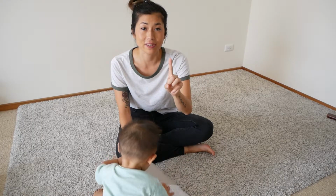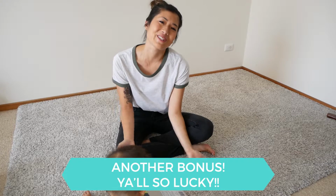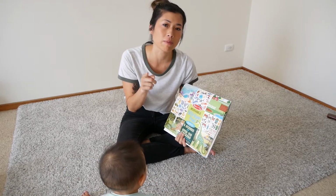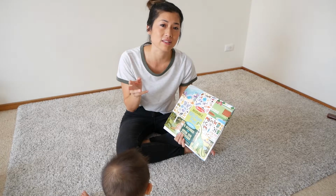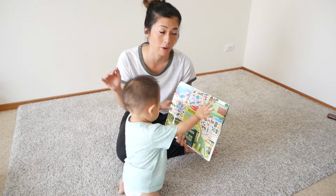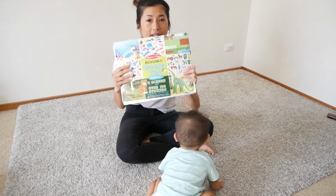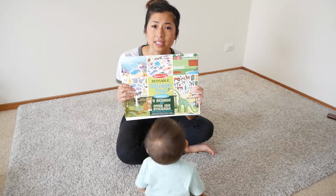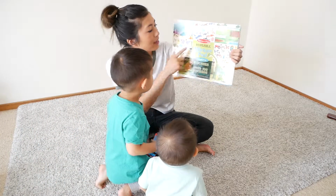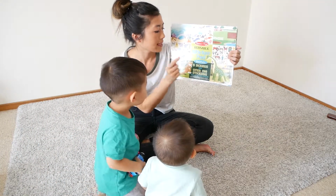This is another bonus, guys, because I'm just generous like that. Anyway, I don't like to travel much with a lot of toys and kids' accessories and stuff like that. I like to keep it as minimal as possible. But this thing, I think, is a necessity because... What's this one? It's a sticker pad. It's Melissa and Doug's reusable sticker pad.